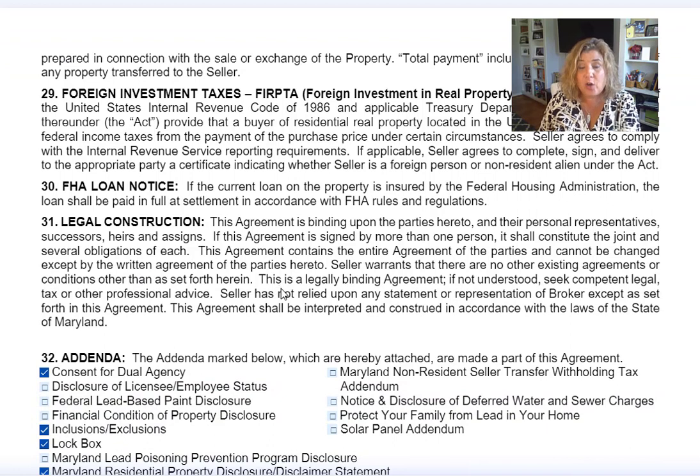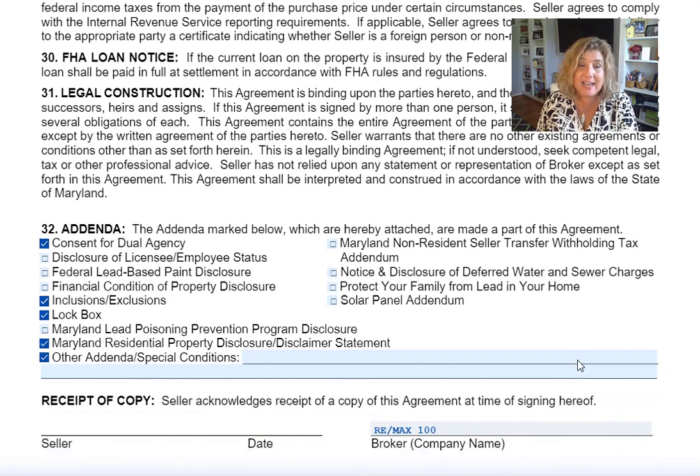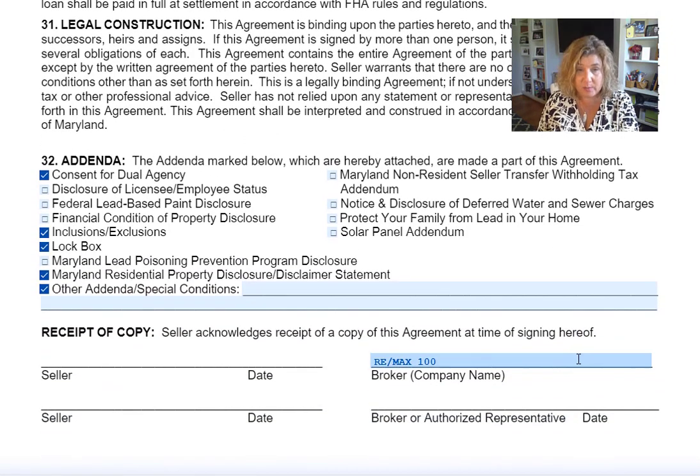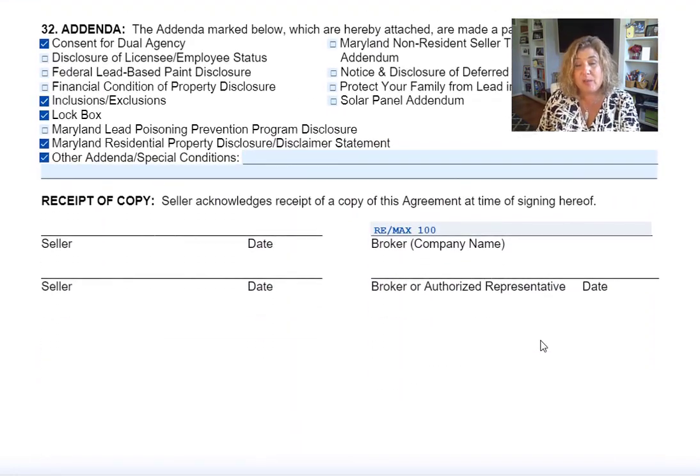This paragraph talks about the legal construction of the contract. That is stating that everybody understands this is a legal binding document. If you don't understand it, seek legal or tax advice. Don't ask me. These are all the addendums and then some that might be attached to the listing agreement. So here is just the main listing agreement that we have.